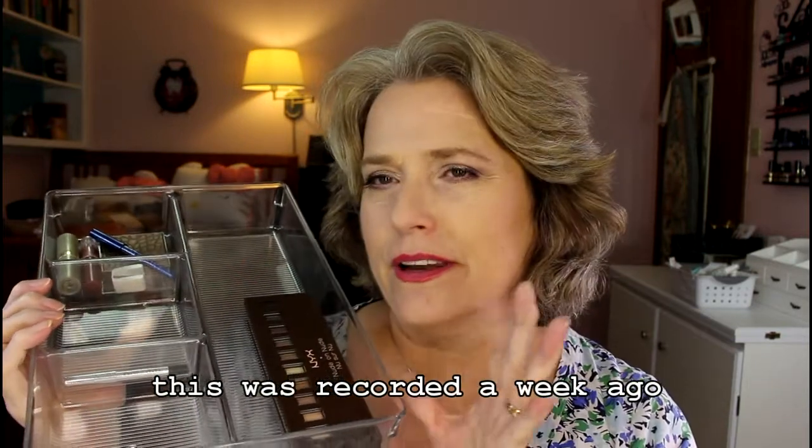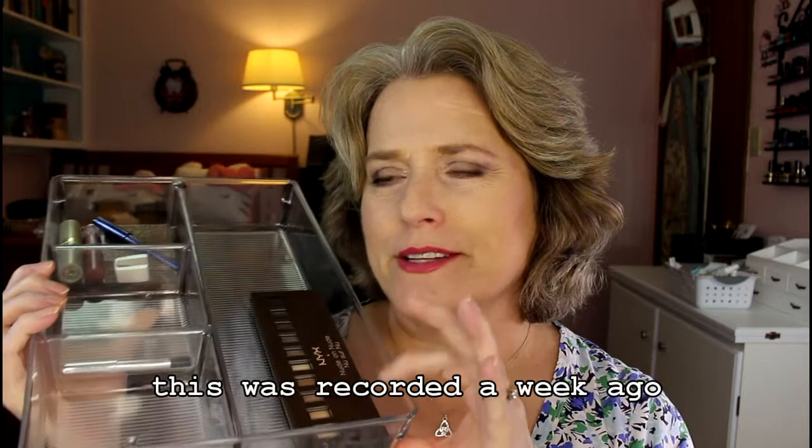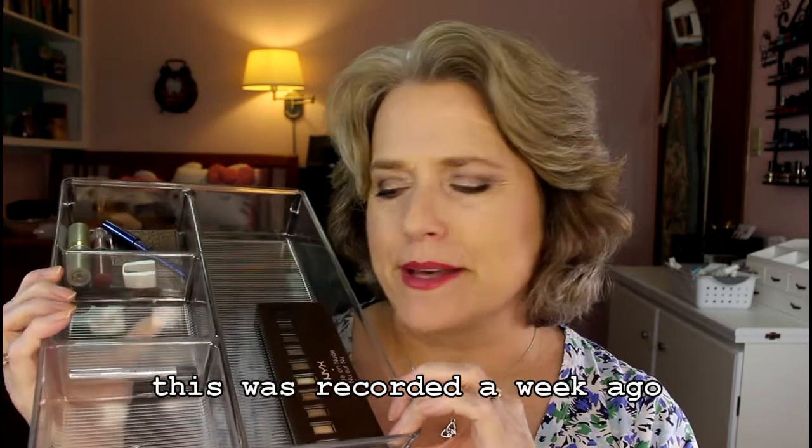Now, none of the stuff that was in here when I did my last weekly makeup basket is still in here because I've been working on my inventory. And so I have just a couple things in here that live in here, and that's these two lip products. This pencil I've decided is going to live here, and the Park Avenue Princess bronzer is going to live here. So, of course, I still have my project palette.